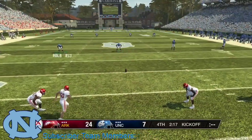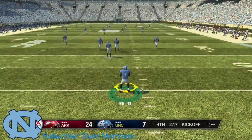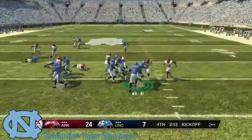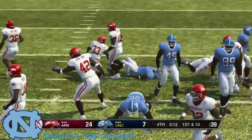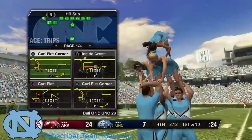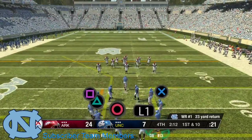Arkansas to kick. He kicks it. Gathered in at the 6. He makes it to the 28-yard line. The quarterback threw an interception on their last drive. Let's see if they can be more successful here. The offense has to be conscious of protecting that football.